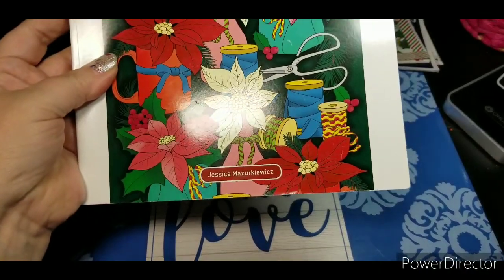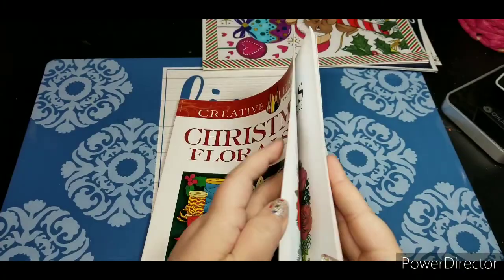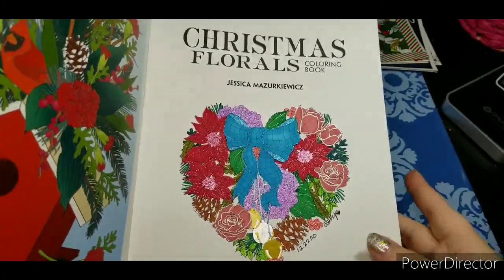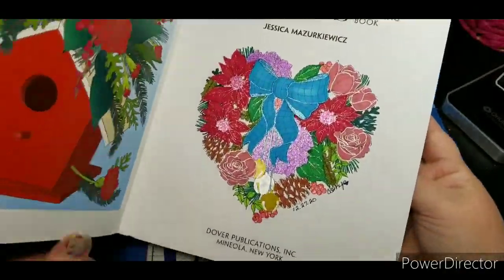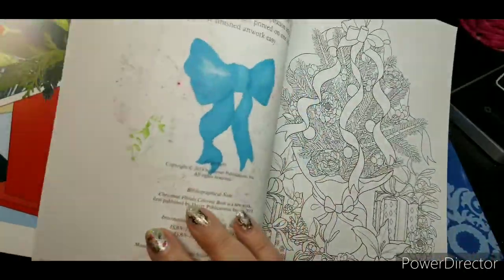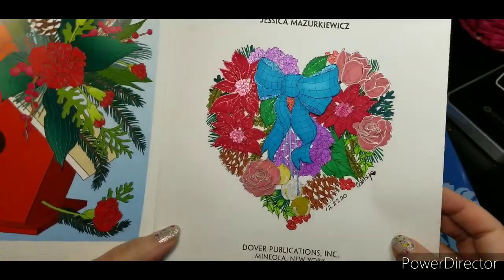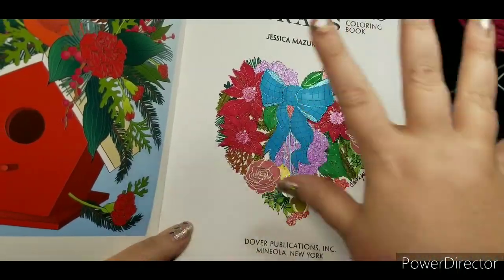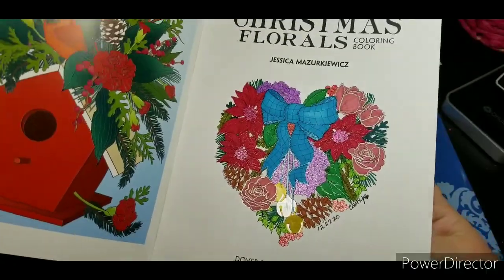This one is by Jessica Mazurkowicz. And I think I only did one. I did the title page. I don't think they have a this book belongs to. Nope. So I just did the title page in alcohol markers, obviously, and then gel pens and water-based markers. But yeah, I kind of like it. There is this same image larger later in the book, so I'll enjoy doing that a little bit different.